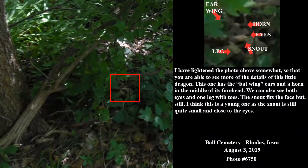I have lightened the photo above somewhat so that you are able to see more of the details of this little dragon. This one has the bat wing ears and a horn in the middle of its forehead. We can also see both eyes and one leg with toes. The snout fits the face, but still, I think this is a young one as the snout is still quite small and close to the eyes.